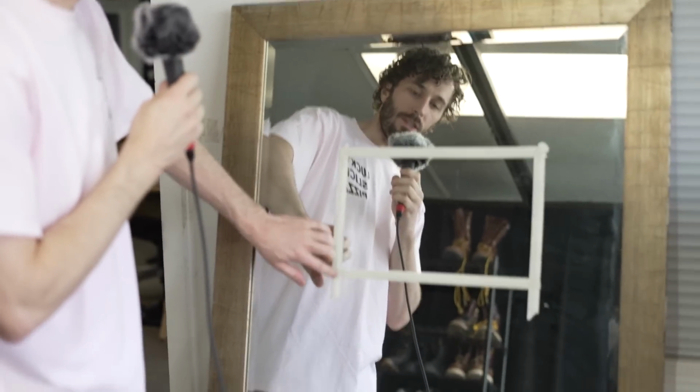This is fun. So this is literally just how we mock up thumbnails sometimes, because I'll be trying to concept it. It's easier rather than just drawing it. I'll put my hands up, and Sam will come in here and we'll be holding shoes and stuff. Works surprisingly well.